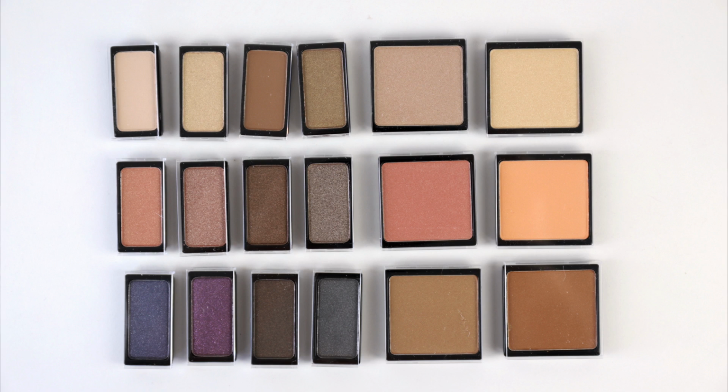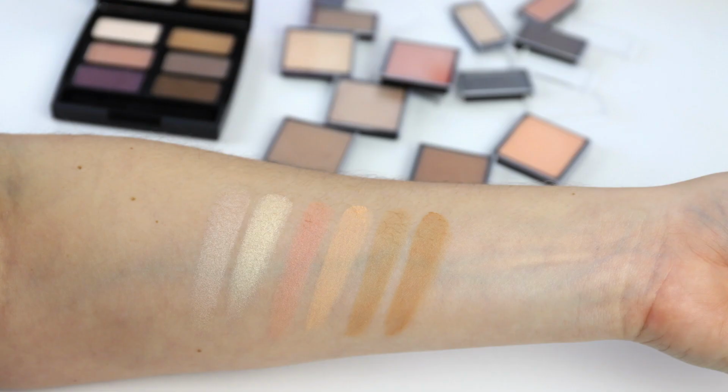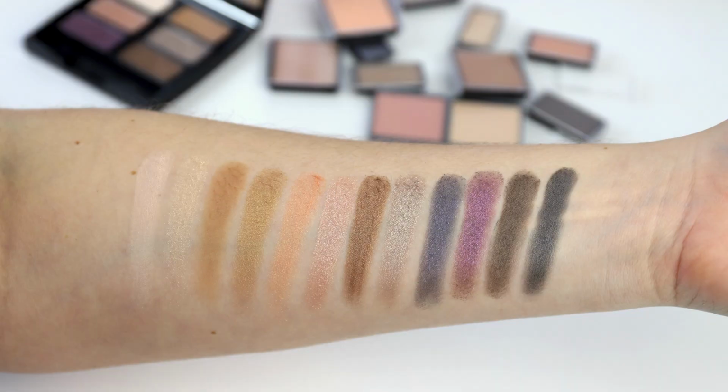I haven't really used these too much. The custom palette I think is $6.95, and then the eyeshadows are $2.95 and the cheek products are $3.95. So super, super affordable, and you can fit 2 eyeshadows and 2 face products or 6 eyeshadows. These are kind of cool, and I have played around with them, but I haven't used them enough to review them. But I do want to say that for the price of $2.95, these eyeshadows aren't the best eyeshadows in the world, but they're not bad.